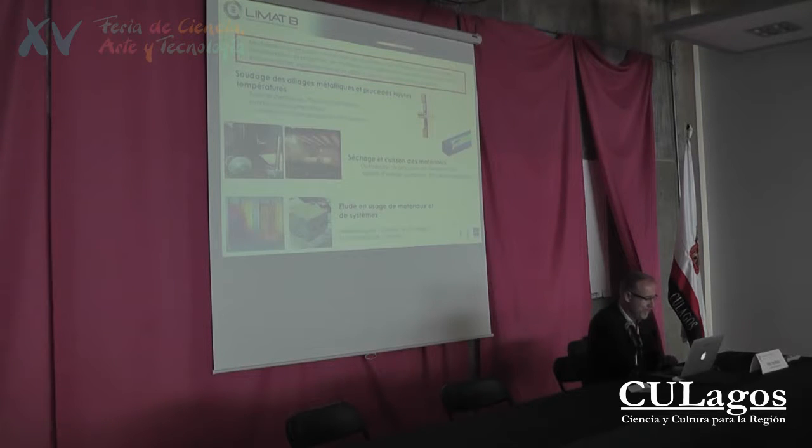And the last activity in this field is the creation of new insulation materials for construction. So, for example, here in this area, we are dealing with hemp concrete, so we create new concrete with bioresources in order to put in houses to make the insulation of the houses. So we are trying to find the best mechanical properties, the best thermal properties, and so on.